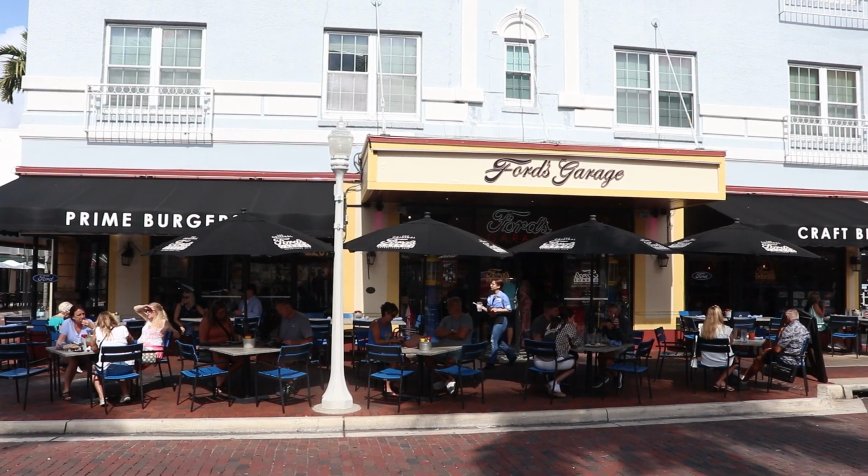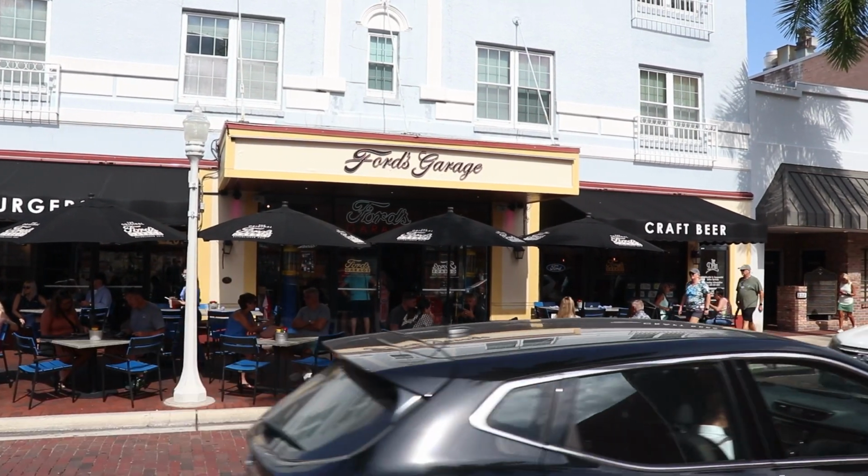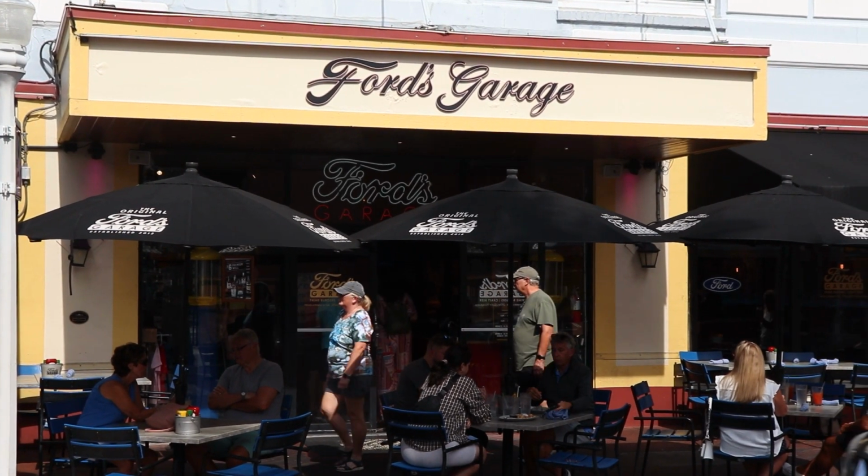This is Ford's Garage. This place opened up in 2012 here in Fort Myers, and it's even spread out to several, or probably more than several locations throughout parts of the United States. There's even a couple locations up in Michigan now, like in Novi and Dearborn. But this is where it started.